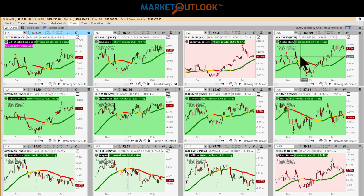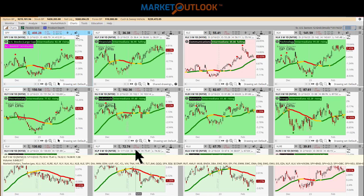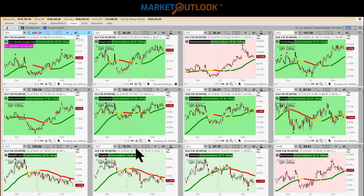In terms of who the best performing sector was today, it probably would have been consumer staples. Yeah, it was. Consumer staples was down just 0.72% today. So not a huge move either up or down for it. And so it was, let's call it, the best performing of the losing sectors that are out there.